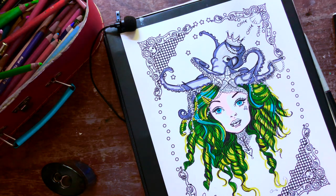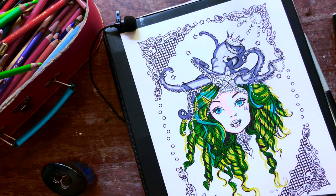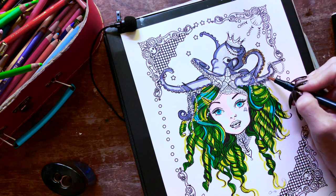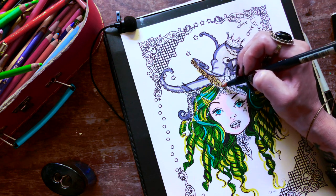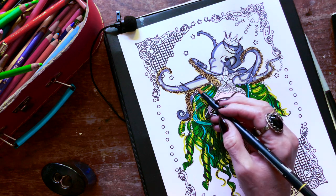Let's give him yellow suckers. Where's the yellow? No, it's not yellow. That's not yellow. That's not what I wanted to do. I should have made him pink. Now I'm getting super lazy. Oh yeah, I should have made him pink, because this is like the color of the starfish. The starfish will be pink, I guess.